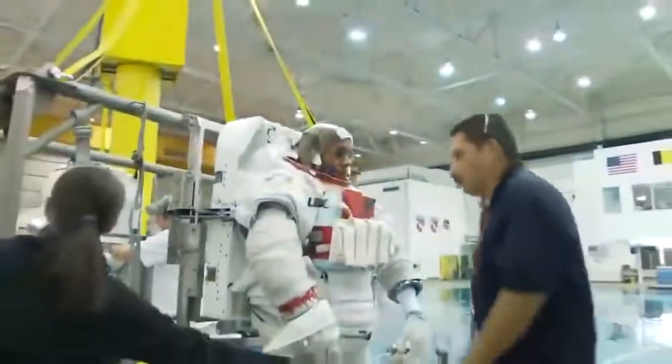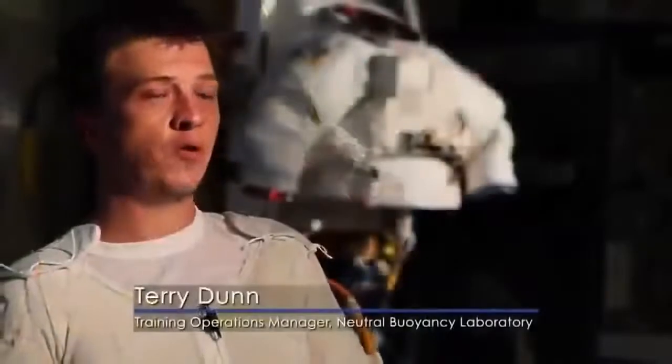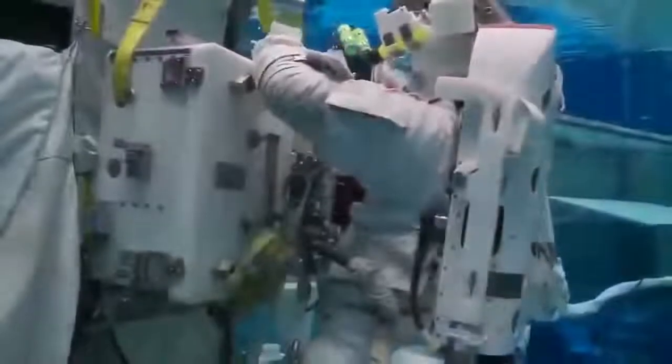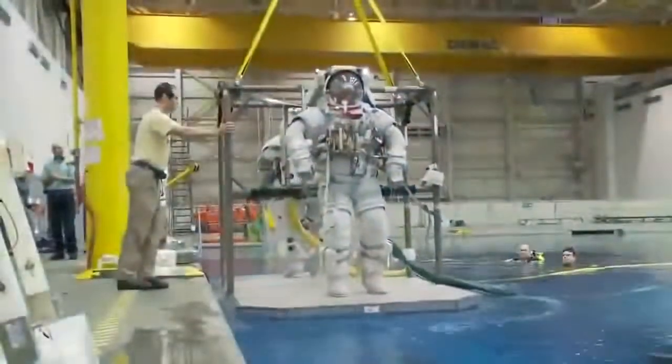So we've built up from the suit engineers and suit technicians who help them get into the suit. Now we've got trainers who help them learn how to use the suit and learn how to understand the suit. And then we've got divers who support them while they're in the pool. The closer they get to actually flying in the suit, the team of people who help them tends to grow. Maybe not exponentially, but it's certainly getting bigger.